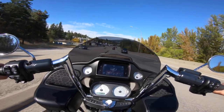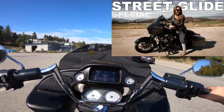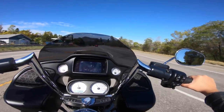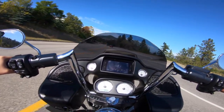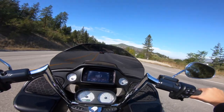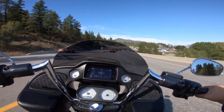If you have seen the last video where I was talking about the Street Glide, the biggest difference here to this guy now is for sure that the fairing is actually mounted to the frame and the fairing is not changing with your forks and everything. So especially on slower speeds, that is so weird. It's just like nothing that I'm used to whatsoever on so many levels.